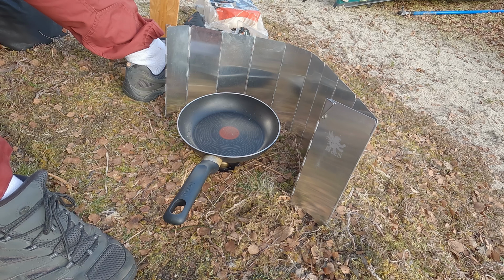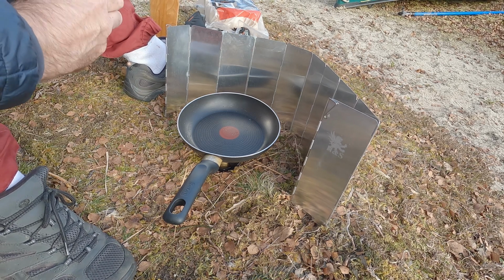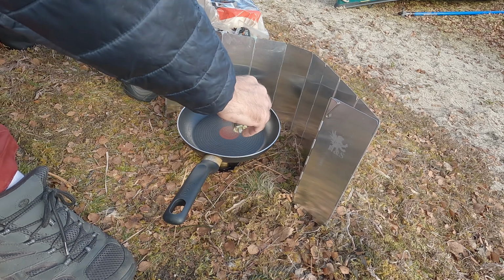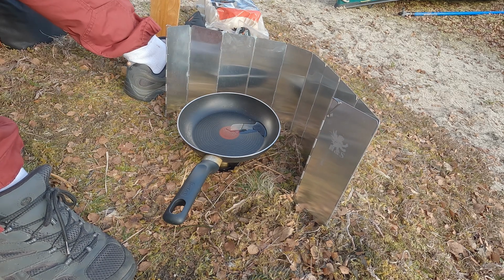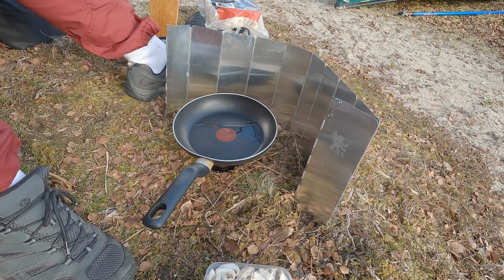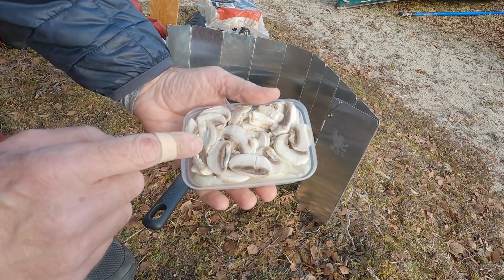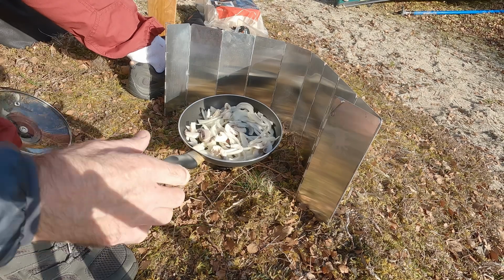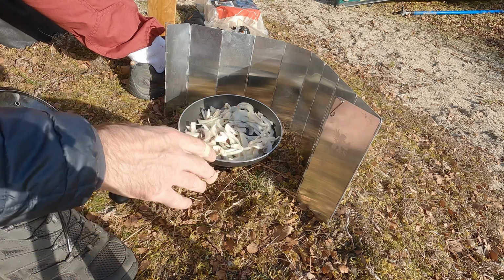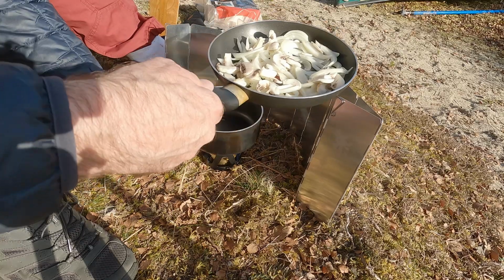Okay, here we go for dinner. So we've got a little Trangia going. First thing that goes into this little bashed up frying pan is a little bit of oil. So the oil's in, and the next thing we're going to do is put some more oil in. There we go, that's a bit better. I've got some of these mushrooms and onions chopped up. The problem I've got is I think I need a lid in this, so I'm going to go back to my trusty old pan here.